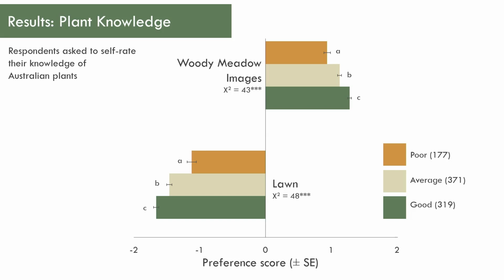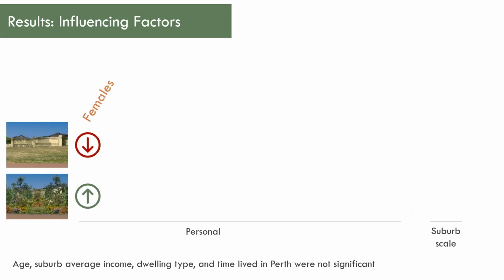They had a more positive preference for all the woody meadow images and a stronger dislike for lawn compared to respondents that rated their knowledge as average and as poor. And that's what I'm talking about on the next slide when I say a stronger preference. I mean a stronger positive preference for woody meadows and a stronger negative preference for lawn. In terms of gender, females had stronger preferences. We tended to dislike lawn more than males and like woody meadow images more than males.